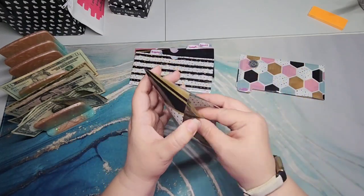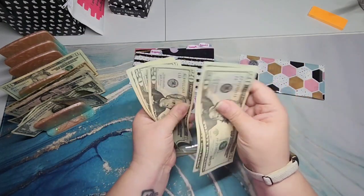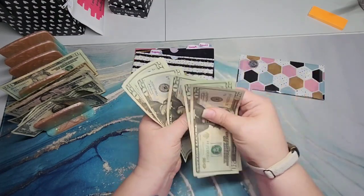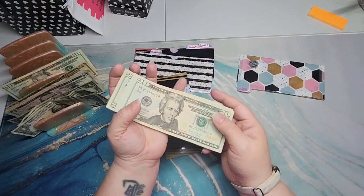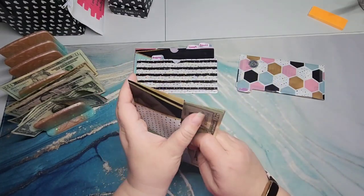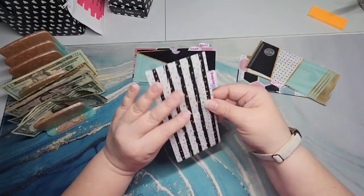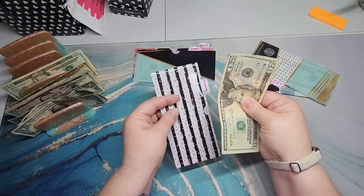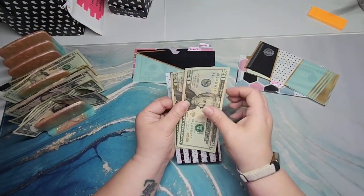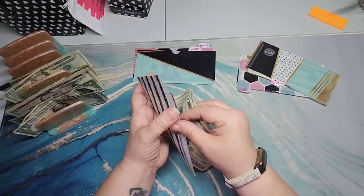For grocery, we have $20, $40, $60, $80, $120. So I think that's fine. For now, we're going to leave that as is. For shopping, I currently have just 20, so I'm going to add another 20, so we have $20, $40.